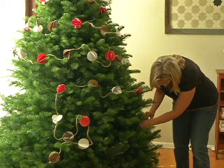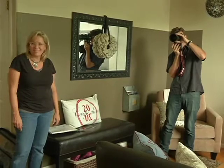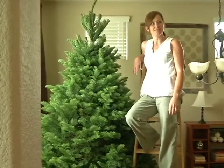And it was one day of a lot of setup, preparing. It took them a really long time to get everything on the Christmas tree just perfectly perfect for a Better Homes and Gardens photo. I can't believe the process for one picture.